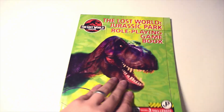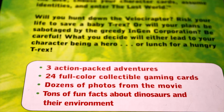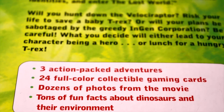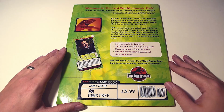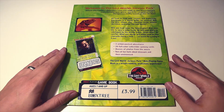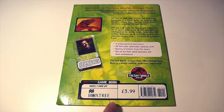Now I know a lot of Jurassic Park fans enjoy those role-playing games. There's a big forum on Jurassic Park Legacy on their forums, and there's a lot of people who take part in that. So if you are watching and you enjoy the role-playing games, then hello to you, and I hope this entertains you. And this came out in 1997.